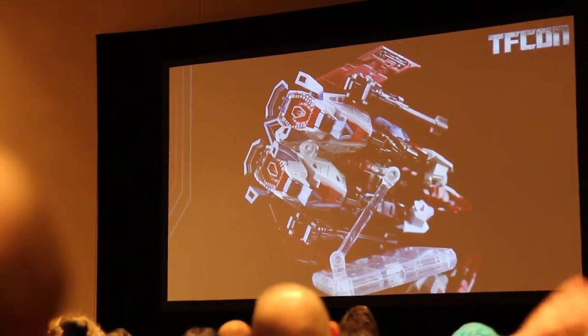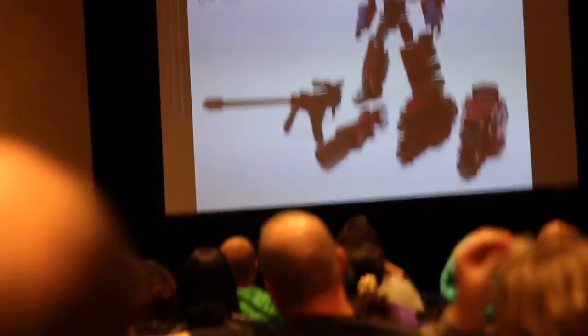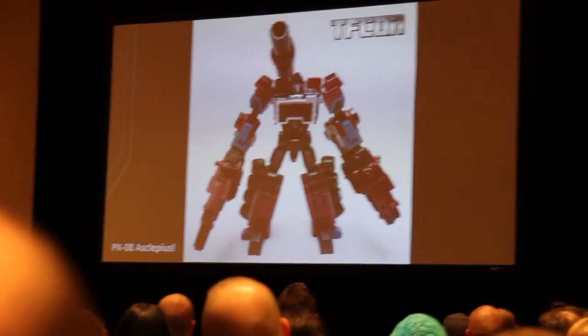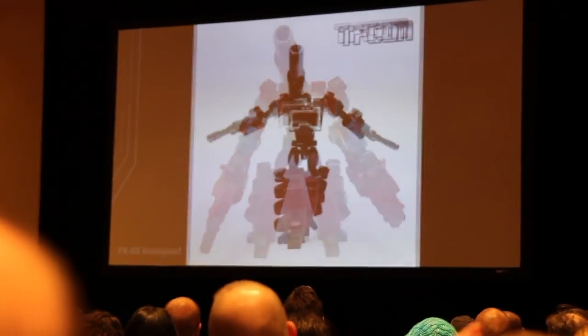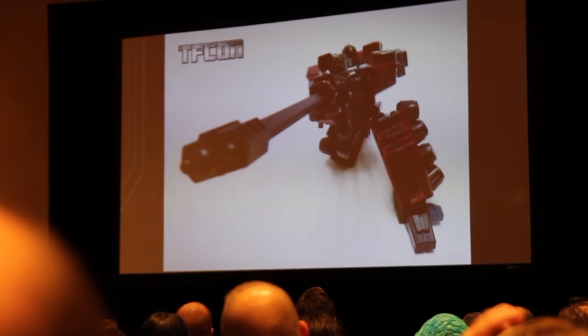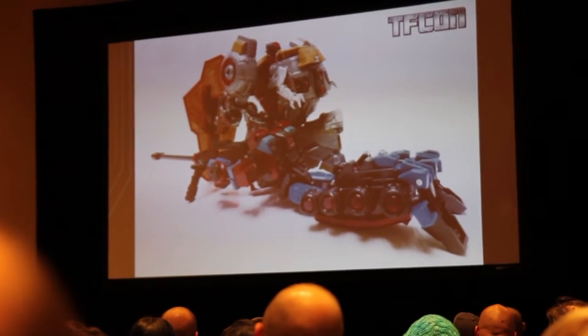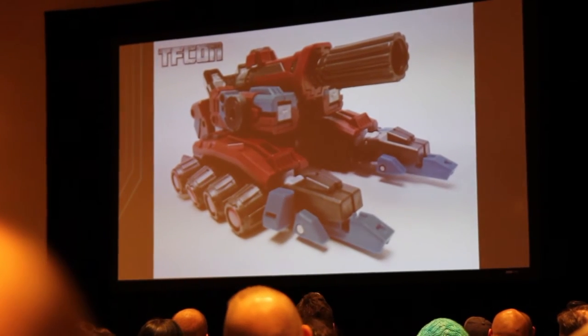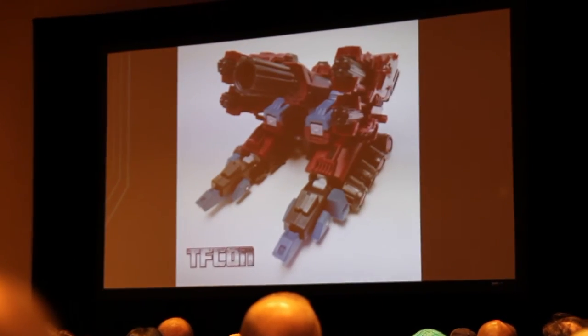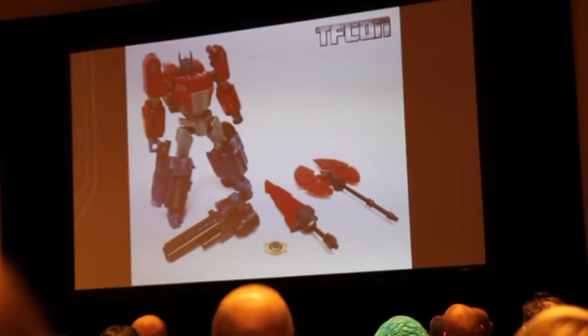And one of the figures that's already out there is Perceptor. He actually might be for sale at some of the booths. This is based on the video game version of Perceptor, who is a heavy gunner in the game. He still has a makeshift microscope mode, but he's mostly a tank in this series. Again, lots of detail, his sniper rifle from the comics. There you can see his tank mode. It's not like the original didn't have a tank mode, but he's a little more known for being a microscope.